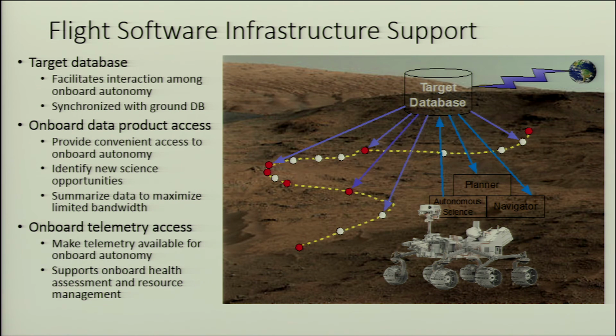We actually think that can be useful on board to let our various subsystems, and that picture didn't come through. There's various subsystems here, like the planning system, science system, and navigation system, that need to talk about targets, and they can talk to each other through this target database. We can also tell the Earth about the targets that we found, and let the Earth tell us about targets that it thinks the rover should know about through that database if we can synchronize them.